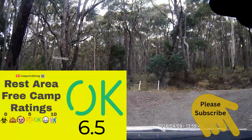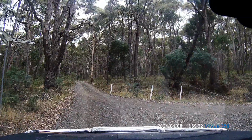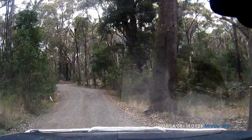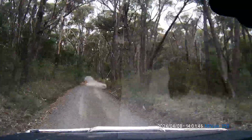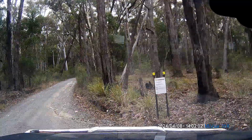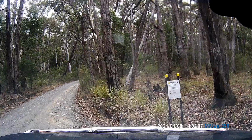I've been told that number 2 and number 3 creek crossings have been damaged and to take care. Oh, there's another little camping area just above number 1. We'll continue straight ahead here to campsite number 3 and then we'll come back to number 2.